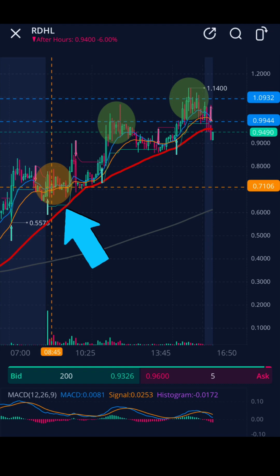So if you look at the orange on RDHL, that's the area where the alert came in. And then if you go into the green section, those are peaks where you could easily have taken profits. And this thing went from 71 all the way to a peak of $1.14. Anywhere you look at it, man, today was an absolute fire show for this particular ticker. And in the penny stock market, this thing made some serious cake today.